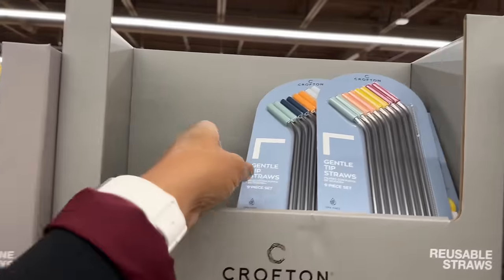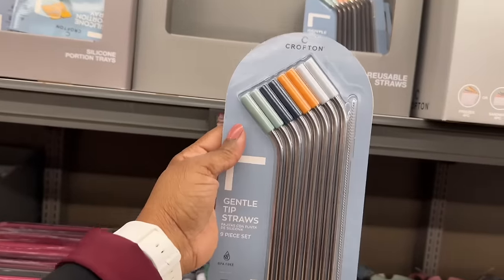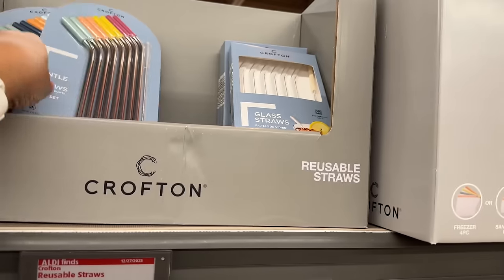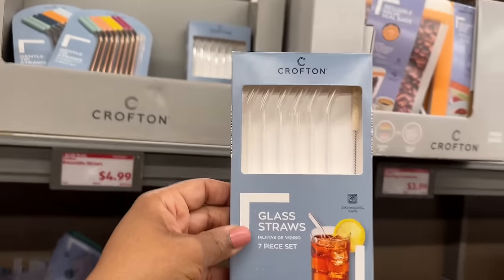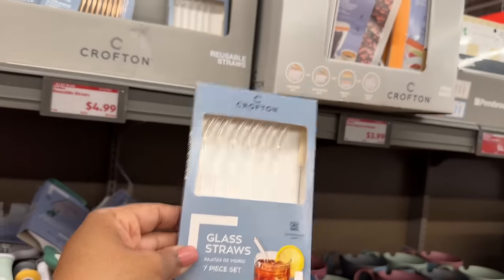Reusable straws for $4.99. Yes. Gentle tip straws, 9-piece set. So they have that color. This one. And they have the glass straws. How cute. 7 pieces for this one. And this one is dishwasher safe.